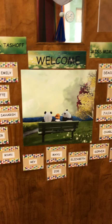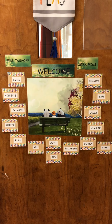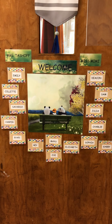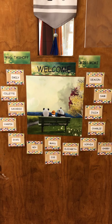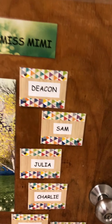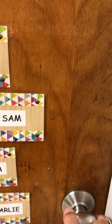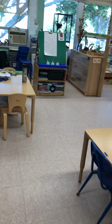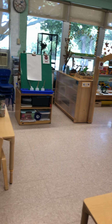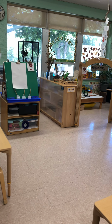And here's our front door. Can you find your name again? Good job. Did you see some of your friends' names as well? And if you don't know them all, you will learn them very quickly. So we're going to open the door and enter room 2. Well, I've been working very hard these last few days getting ready for you all, and I cannot wait.